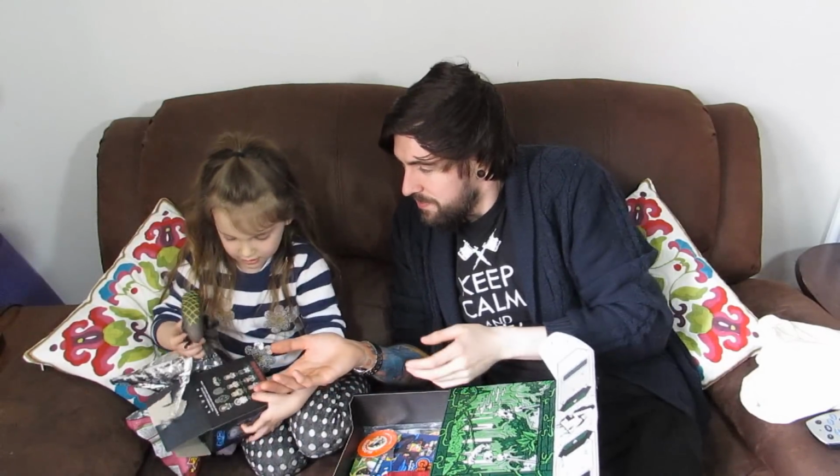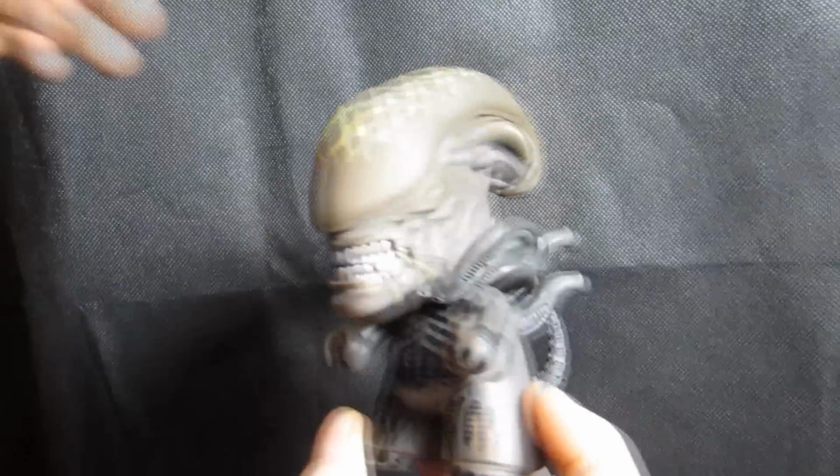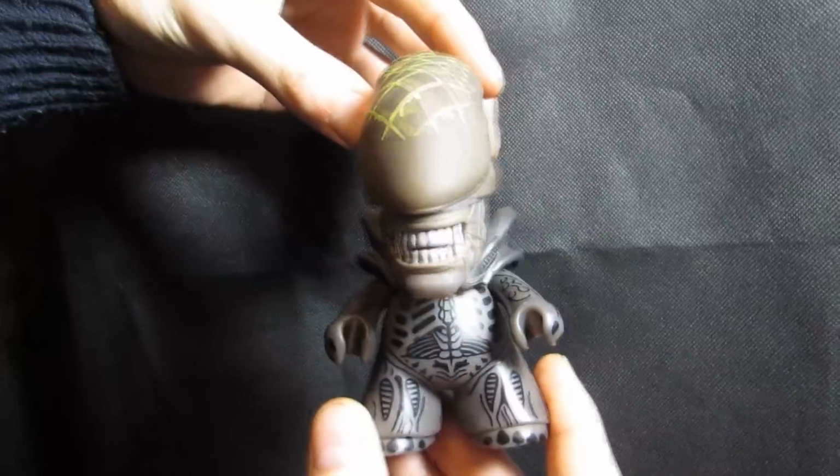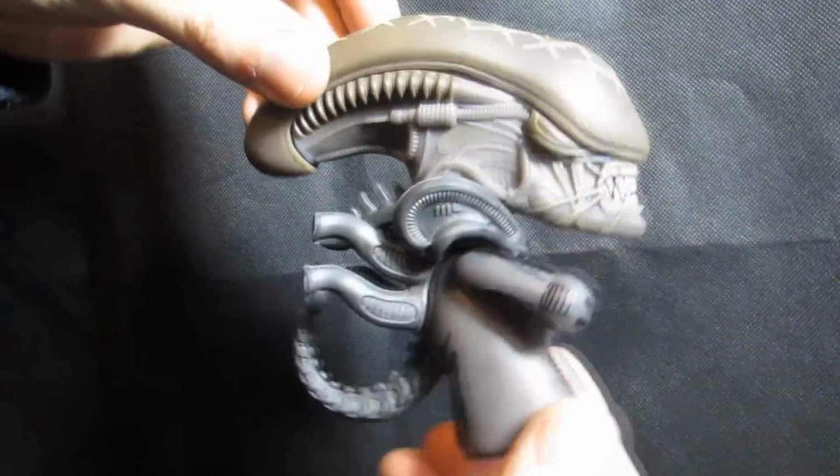Oh, can I see him? Okay, you can show the camera instead then. Oh, look how cool that looks. Oh well. Yeah, that's him. That's him gone. Right, what else do we have in here, sweetheart?